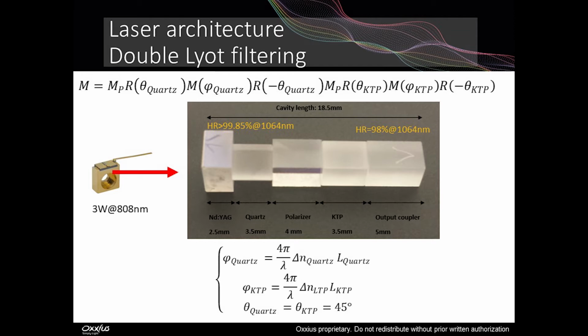The round-trip Jones matrix of the double Lyot filter is written here. M_P is the polarizer matrix. R are the rotation matrices of quartz and KTP. M_quartz and M_KTP are respectively the Jones matrices of quartz and KTP. The transmittance of the filter is given by the square of the modulus of the eigenvalues of the matrix M.